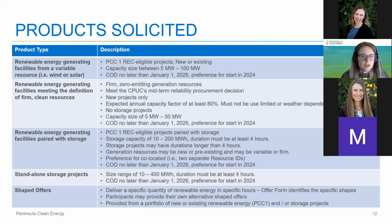For renewable energy generating facilities meeting the definition of firm clean resources, we ask that they be firm, zero emitting generation resources that meet the CPUC's mid-term reliability procurement decision. They have to be new projects. The expected annual capacity factor has to be at least 80%. It cannot be use limited or weather dependent. This cannot include storage products. The capacity size must be between 5 and 50 megawatts. The COD must be no later than January 1st, 2026. Again, our preference for a start would be in 2024.